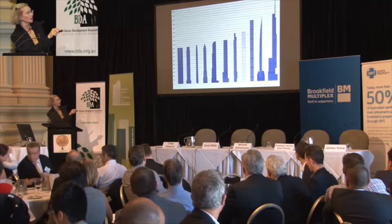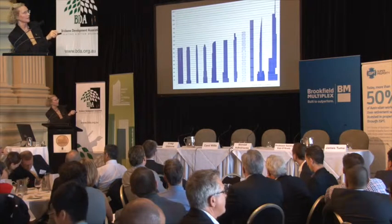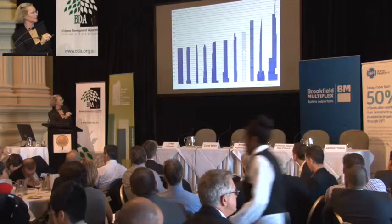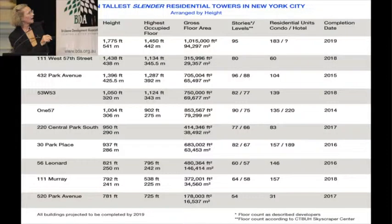This one, the tallest one, the one Central Park, has retail down here, a hotel in this section, and then the tall tower that rises above. So these are the slender strategy buildings. You see some additional ones in here that I won't name. And these are the square foot areas of those same towers, which you can see range from over a million square feet to 178,000 square feet.